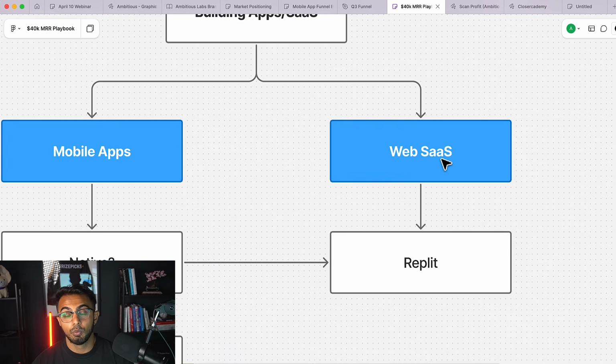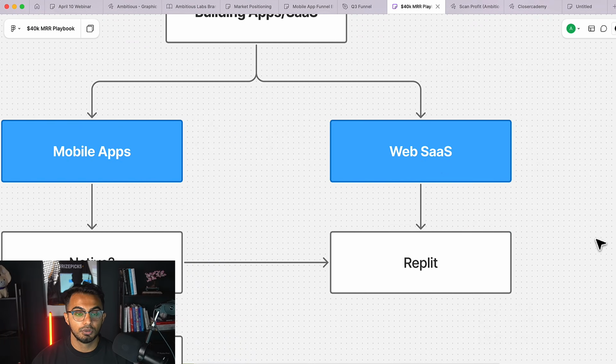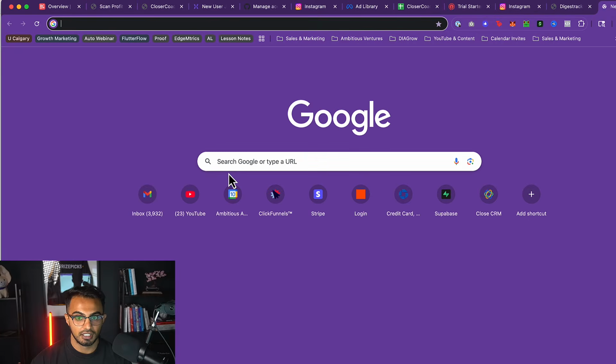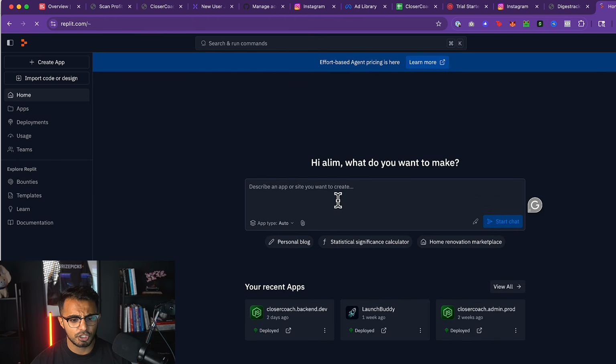But if you want to build a web app, then I would recommend using Replit. Replit is a really cool vibe code environment that you can use to build web apps. Replit looks like this. You can go to replit.com and pretty much talk to their AI agent here. Tell it what type of app you want to build, and it will literally generate you an app. The thing about Replit is that the apps look very templated, so there is some customization that needs to go into it. However, you can build very high quality apps.